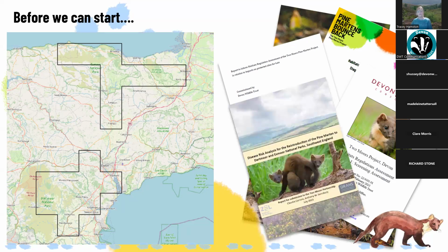We also had to look at things like disease risk analysis. So if we're moving animals around, are we moving diseases as well, or are there threats to those animals when they move into a new area?